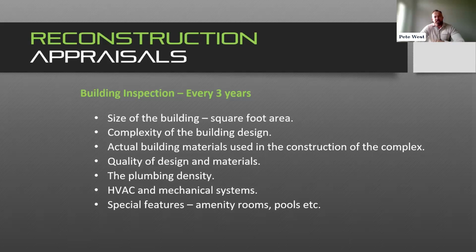And when we get down to the valuation of the building, these are some of the things that we take into account. So we take into account the size of the building, which is the square foot area. We take into account the complexity of the building design. A rectangular building with no balconies is a lot easier to build than a V-shaped or a star-shaped building with lots of juts and jog-outs. That makes it a more expensive property to build at a higher square foot rate.